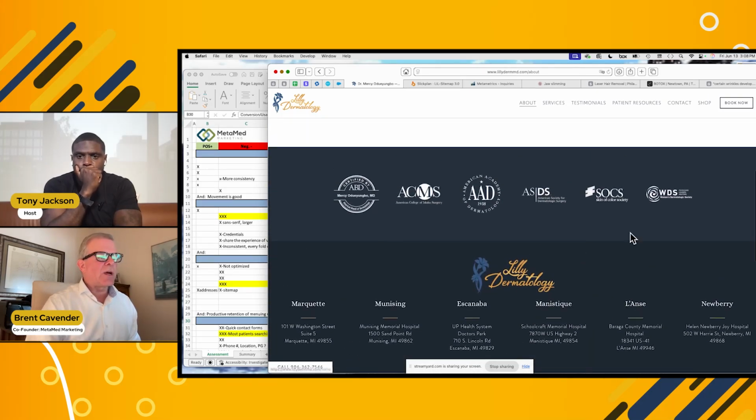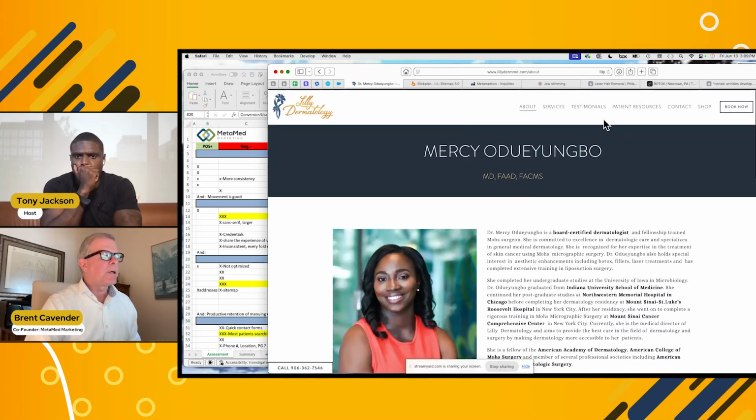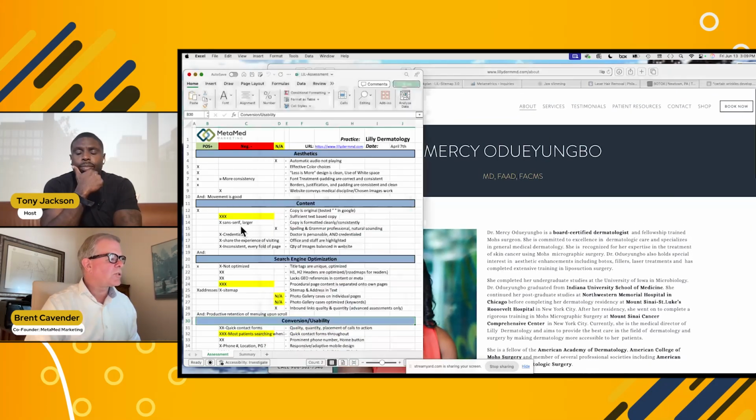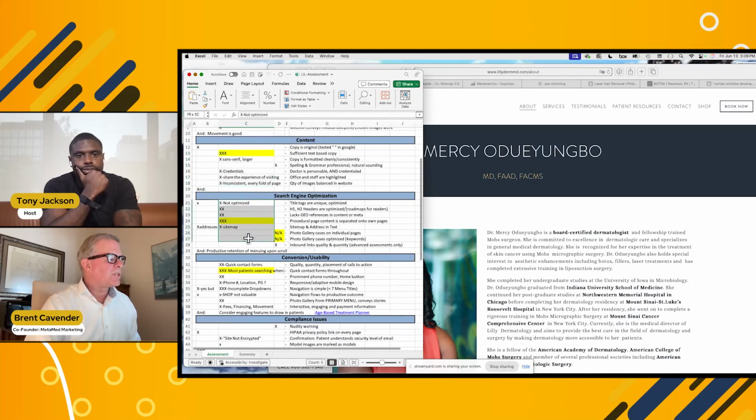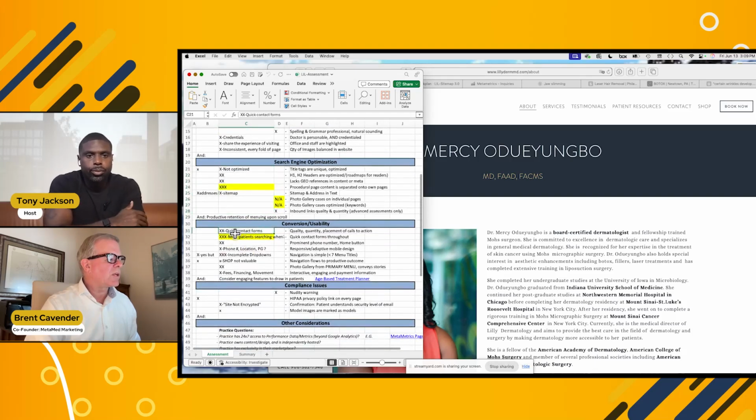I do like that you guys are credentialing the doctor with these various badges. But yeah, there's lots of opportunities here. You can see that the opportunities are around the content, they're around the optimization, and they're also around the conversion, which are all the things around functionality.